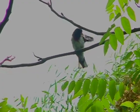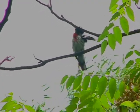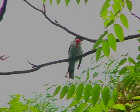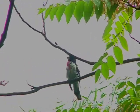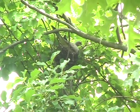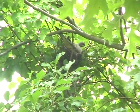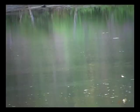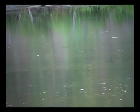Here is a good shot directly underneath. A few minutes later, I saw this mourning dove sitting in a nest. These are tree swallows flying low over the water. And sometimes they skim on the water.